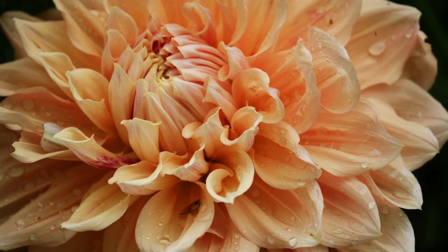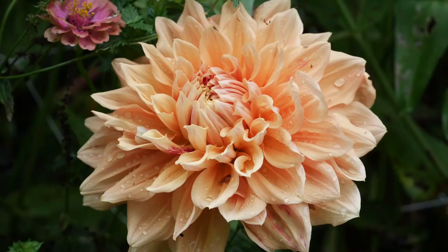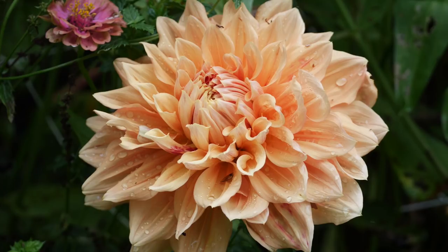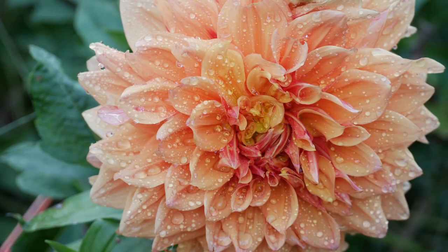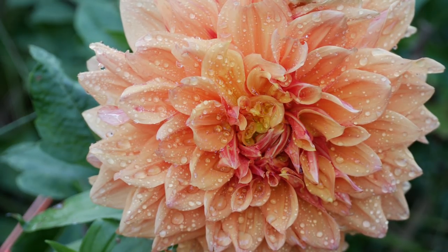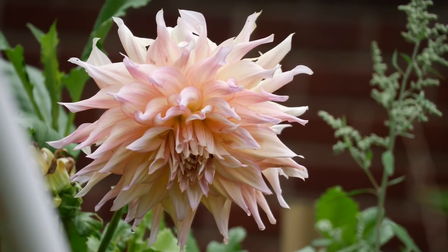Next, we have a few more of these peachy orange colored flowers that I'm not exactly sure what they are. In the past, we've had some Clyde's Choice Dahlias and we've had Sherwood Peach. We also have Big Brother in here somewhere. Unfortunately, a lot of the labels have been lost. But I did want to show you these because they're blooming, they're growing, they're doing well.